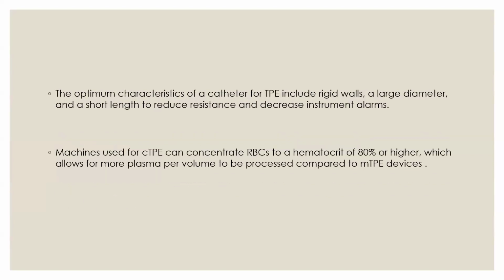The optimum characteristics of catheter for therapeutic plasma exchange include rigid wall, large diameter, and shorter length to reduce resistance and decrease instrumental alarm. Centrifugal plasmapheresis can concentrate RBC to hematocrit of 80% or higher, which allows for more plasma per volume to be processed compared to the membrane-based plasmapheresis devices.